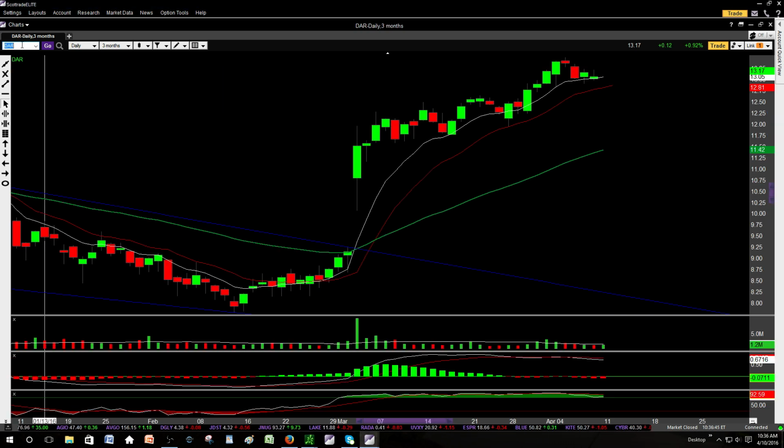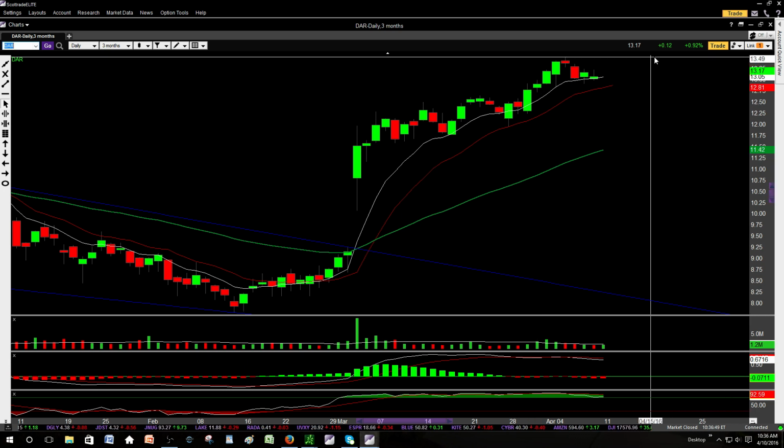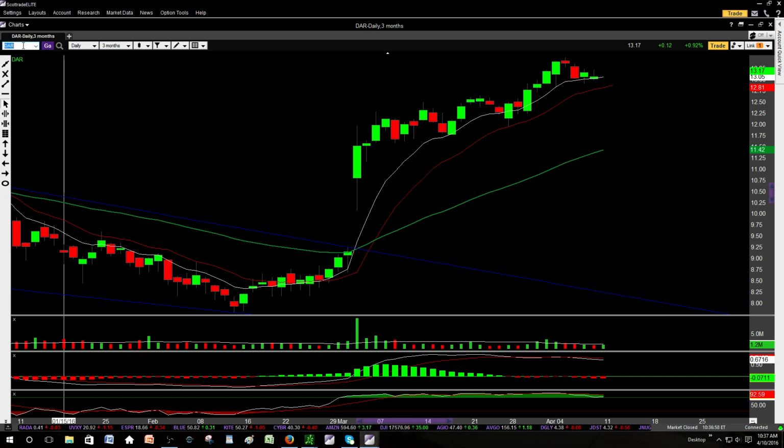DAR was the next on the list. I was looking for this for a pop at 136.5. It popped up to the 135 area, and for a short, bring it back down. I said it was an extended chart. I was looking for a slight pullback on it. It wasn't a huge move to the downside, but the target and everything to the upside was beautiful.